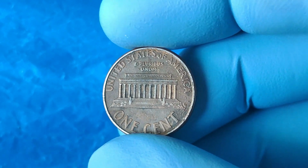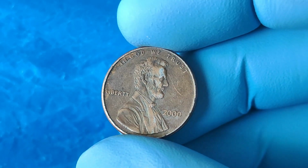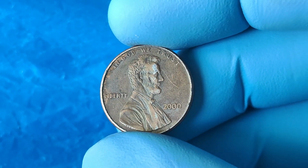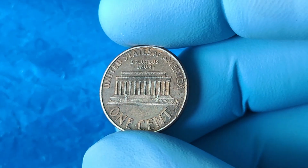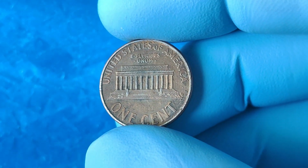Historical significance also plays a role in the worth of this penny. The year 2000 was a milestone as it marked the turn of the millennium. Coins from this era, especially those with errors or unique features, hold sentimental and collectible value. This increases demand among numismatists who are eager to add a rare piece of history to their collection.